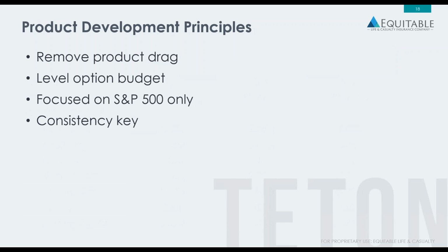So when we designed this product, you kind of heard me talk about how we wanted to be laser focused. Part of that was we removed all product drag so that we could get the best caps out there. We had the privilege of getting to design this product without having old policy forms, old filings that we had to work with. We got to do all of this from scratch. Literally, I typed every period on every policy form. So we literally did it from scratch.